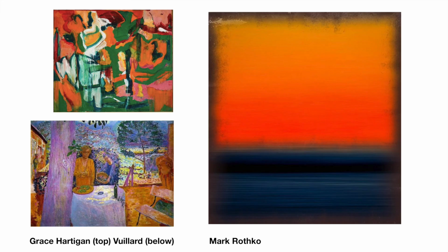Here are three more examples. The top painting is Grace Hartigan, female painter from the mid-20th century. Beautiful example of the strong graphic results between green and orange and red. So you also have some near complements going on in this piece as well. Below that is Vuillard, French painter. And here he's really working strongly with yellow, yellow-orange, and violet and all the permutations within that. On the far right, you've got Mark Rothko, very simple but strong example of orange, yellow-orange next to blue, and how it really has a great impact, spatially and otherwise.